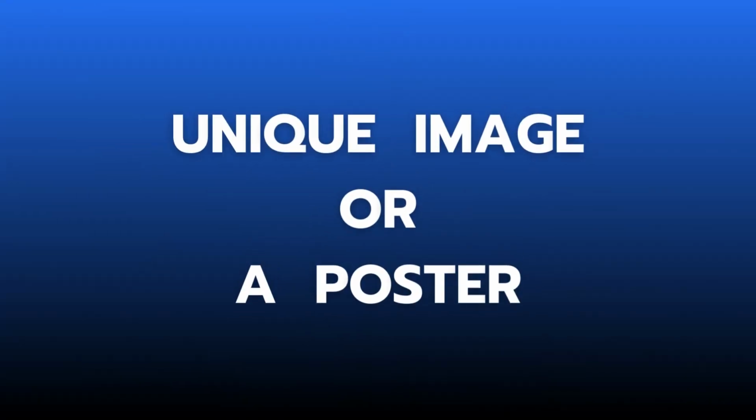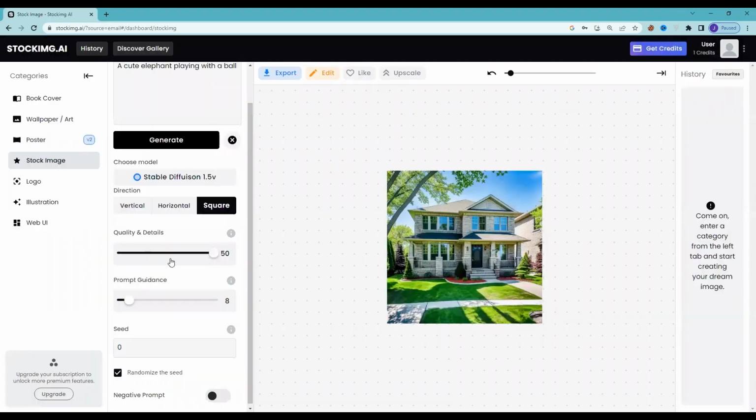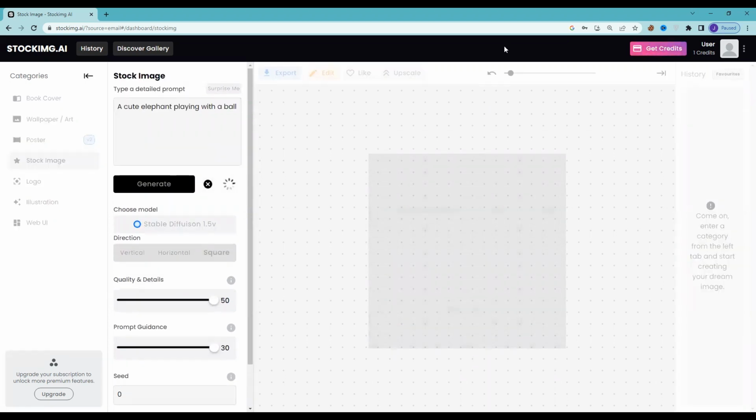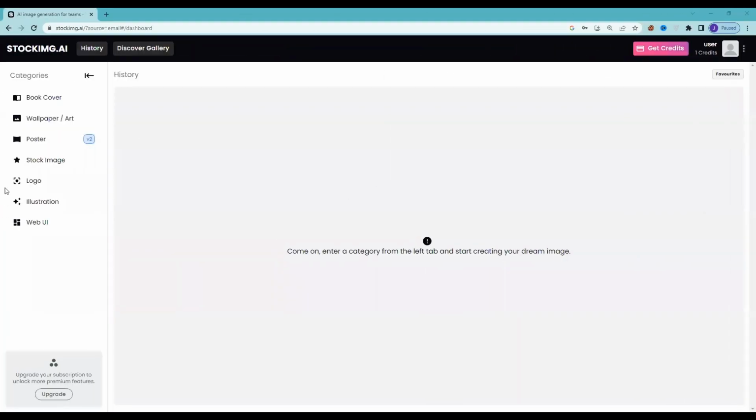Imagine this: you want a unique image or a killer poster. You just describe your vision, hit a button, and bam! It's right there in front of you. Let's check out how to generate stock images.